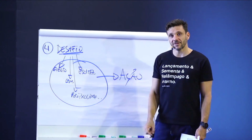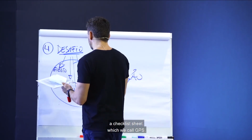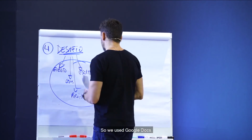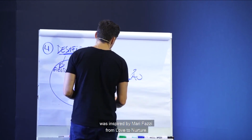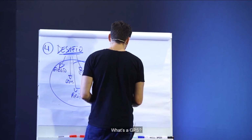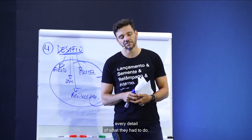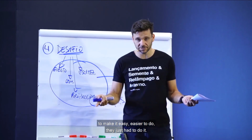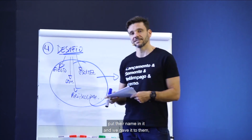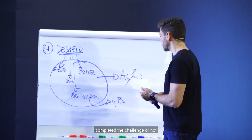And we received an idea from a black belt called Mary Fazi to also create a GPS, a checklist sheet, which we call GPS, specific for each person. So we used Google Docs. That was an idea inspired by Mary Fazi from Love to Nurture. So we created a GPS. What's a GPS? We delimited, step by step, every detail of what they had to do to make it easier to do. They just had to do it. Doing is difficult, but they would know what to do. We took this format and put their name in it, and we gave it to them so that the Navigator could track whether she had done something or not, completed the challenge or not.